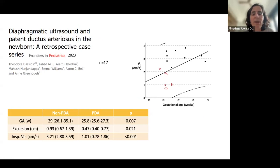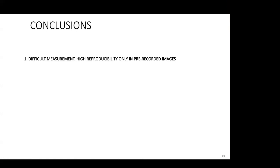This last paper was published by a group from the UK. They evaluated patients with and without PDA, and assessed how the diaphragm was moving in terms of excursion and inspiratory velocity, because there are some publications in adult settings showing that patients with left ventricle dysfunction have slower movement and related dysfunction of the diaphragm. As you can see here, they found significant differences in excursion and inspiratory velocities as well, but there were also significant differences in the gestational age of the patients included, which we have seen is related to these measurements.